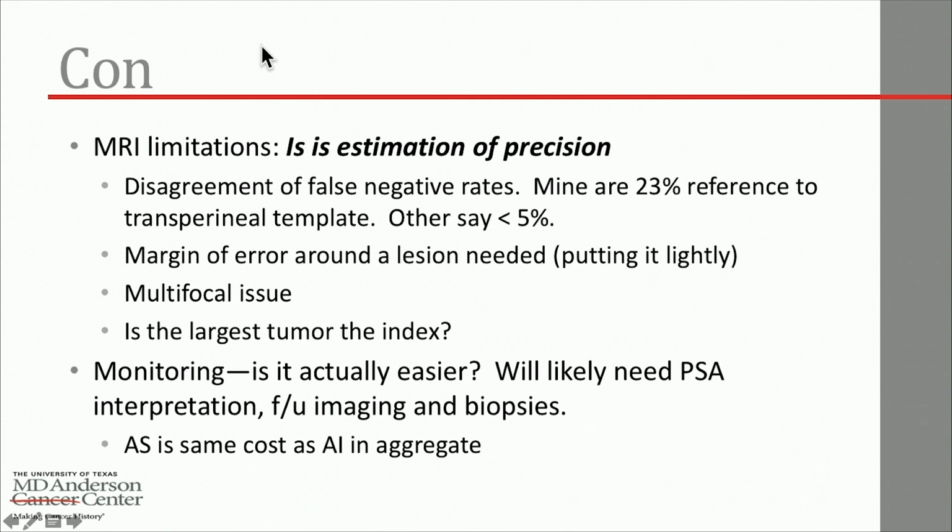On the con side, MRI definitely has limitations. In Houston, as most of you know, we don't have any zoning restrictions, so you can just build stuff all over the place. We were at some restaurant, and there's this great strip mall sign with all the businesses, and there's a nail salon, a hair salon, gardening something, and then precision MRI, mixed with all those random businesses. I took a picture of that, but it made me laugh because MRI of the prostate currently is not precision. It's kind of estimation. We'd like it to be precision, but that's the rate limiting part. Margin of error: if you're really going to do lesion-directed therapy, what's the margin of error you have to put around that, and how are you going to deliver that?